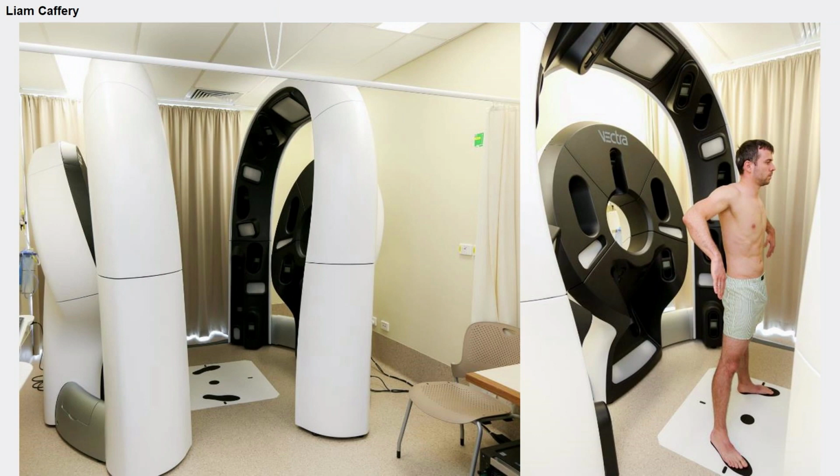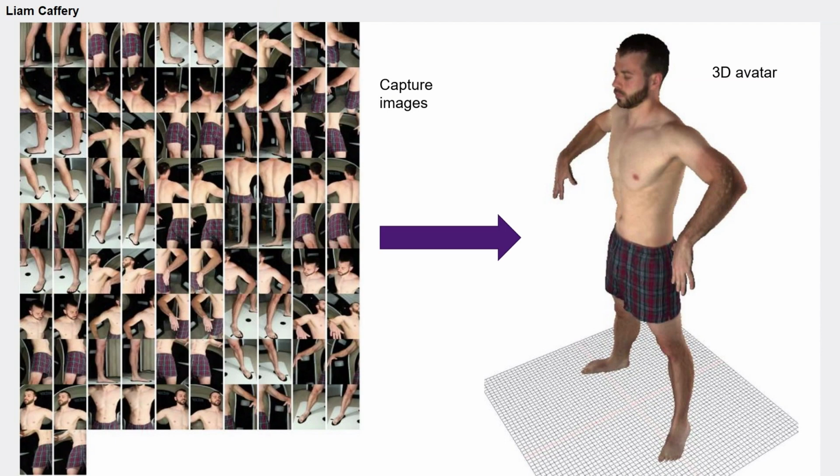So you can see that the patient stands in between those in such a pose. And the software controls all 92 cameras in a single exposure. So what we produce is these 92 images of the patient, and the software renders those into a 3D avatar, and that 3D avatar can be pan-tilted and zoomed to such an extent that you can examine an individual lesion.